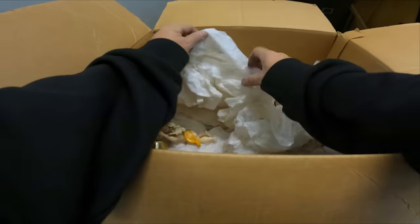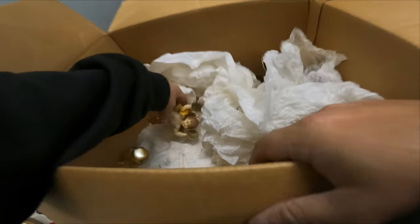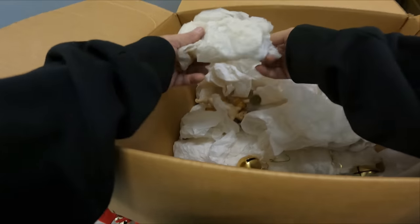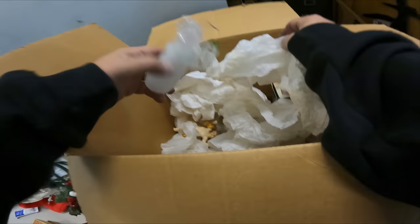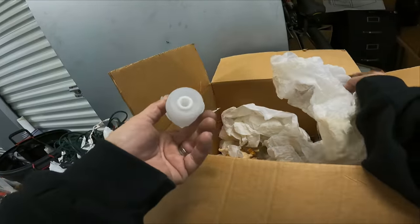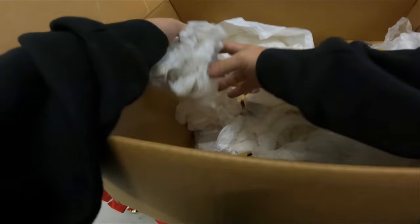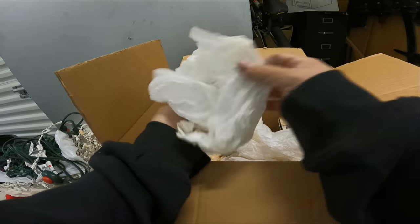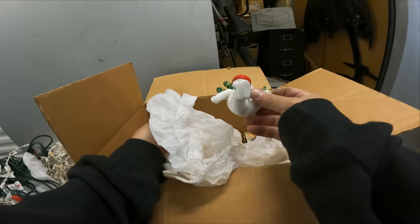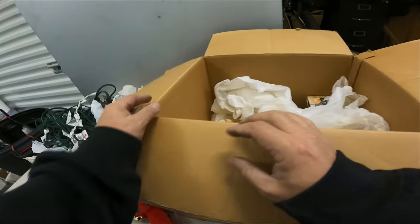Oh boy, we're gonna have a lot of ornaments here. That's what all this is wrapped up, ornaments. I see a lot of those glass icicles. What's this? I think it's plastic. Frosted glass. I don't know what that is. Almost looks like a salt or pepper shaker, but I don't know. Yeah, that's cute.